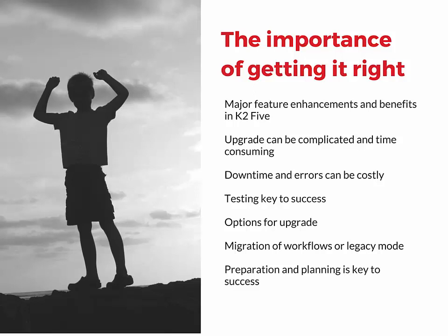Downtime for your users, errors, they can all be costly, so you've got to make sure that any process is managed to mitigate downtime and errors. We have got options around upgrade, and again we would advocate that any customer looks at those options in line with their own individual and unique requirements, and collaborate with us, ask us for guidance, work with us, and we'll help you to make sure that upgrade happens in the best possible way for your business.